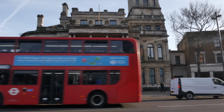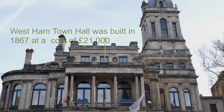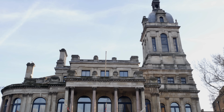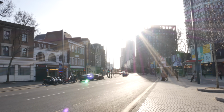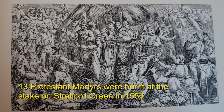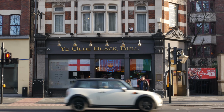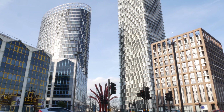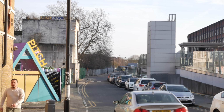The old town hall, Stratford, a majestic bit of municipal architecture. Stratford Broadway, a grand old thoroughfare. So we're going to turn off Stratford High Street and head down here, down Bridge Road.